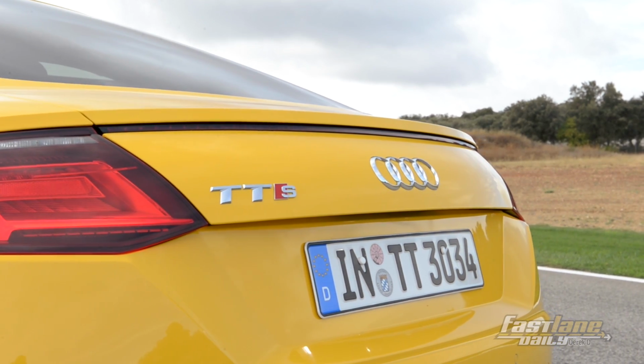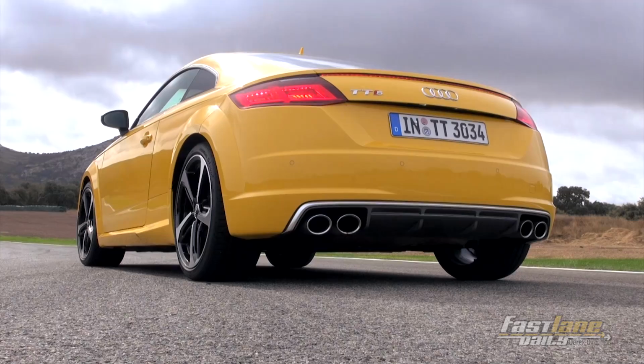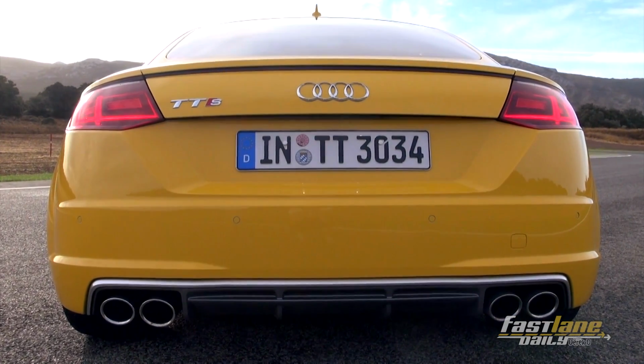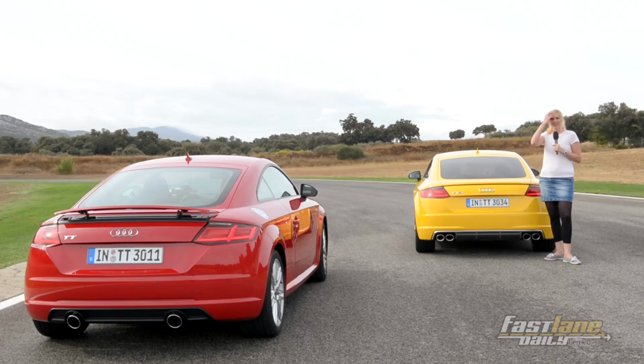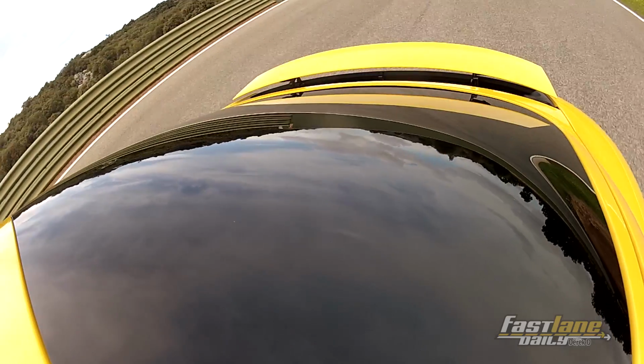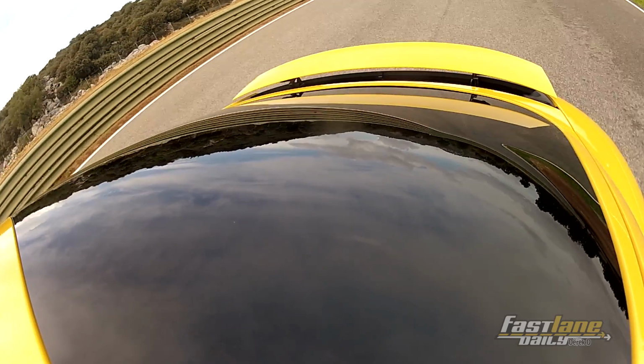Here it is, the back of the TTS, and to be honest, I'm not too happy with it. For me, it doesn't have enough edges, it doesn't look aggressive enough. Nevertheless, it has a spoiler that comes out when you're driving at a certain speed, or if you push a button in the center console inside the car.